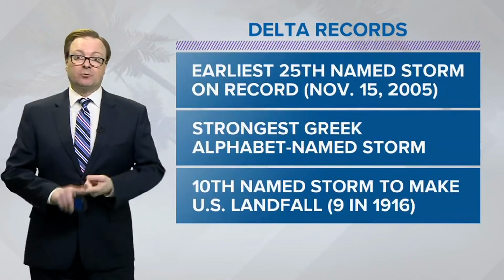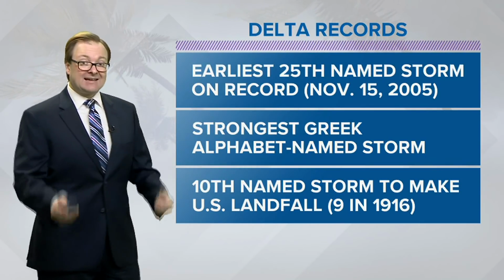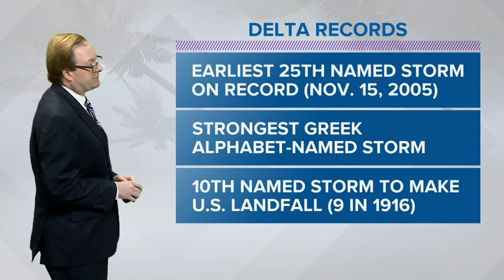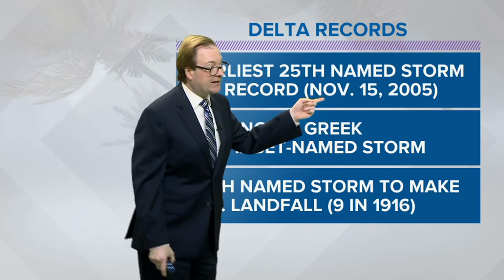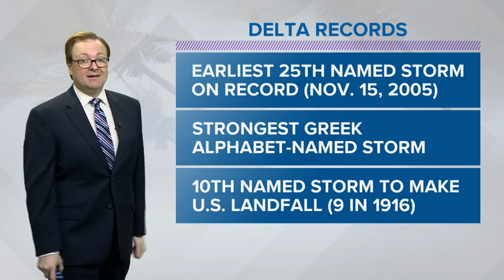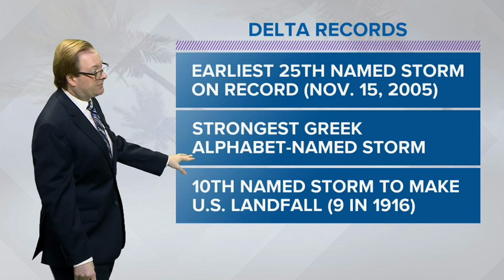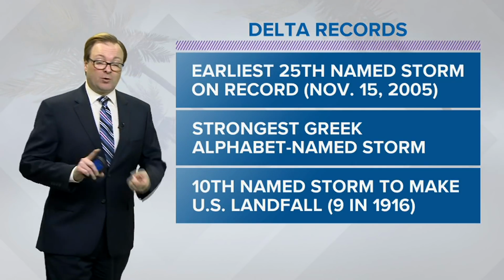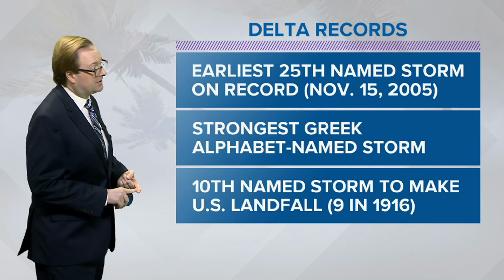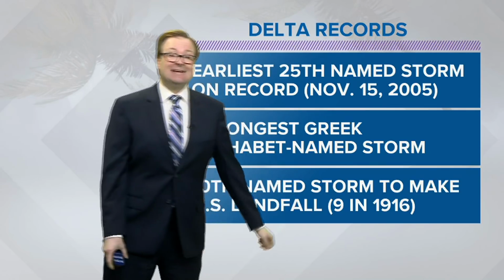Now we do have several records with Delta. It is the earliest 25th named storm on record. The last time we got to 25 named storms, which was the last time we ran out of the Roman alphabet, was back in 2005, and we got to Delta on November 15th. So you can see we're more than a month in advance of where we were in 2005. It's also the strongest Greek alphabet named storm on record. And once this storm makes landfall, it'll be the 10th named storm to make U.S. landfall. That's the most we've ever had on record. The record 9 was set back in 1916.